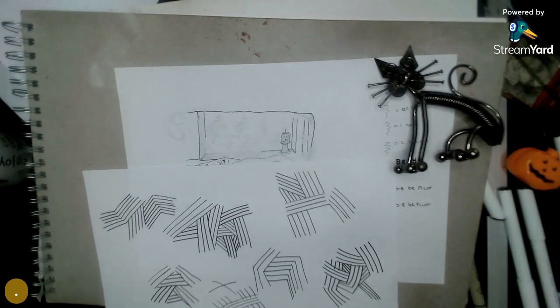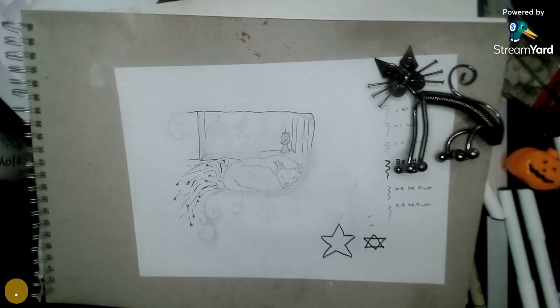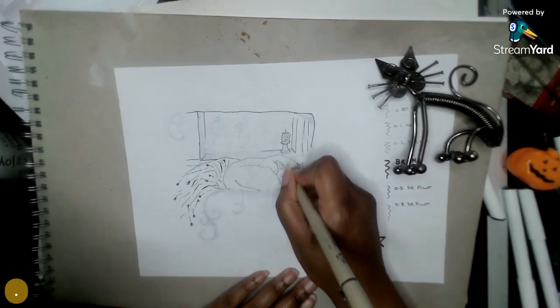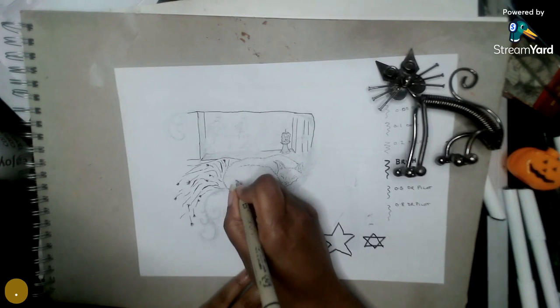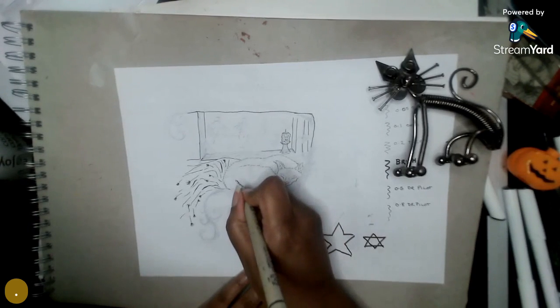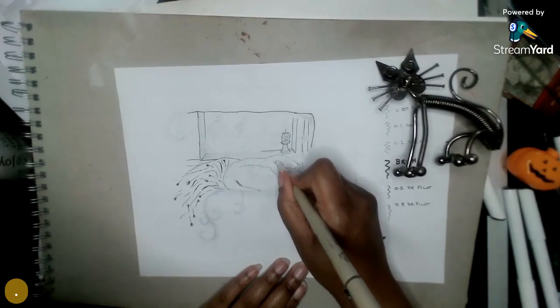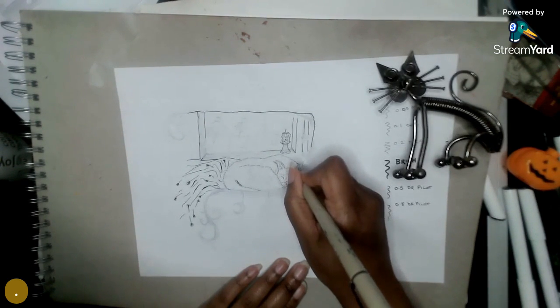I don't know. Also, if I don't use color, I want to be able to add a lot of depth and dimension using different nibs of pen. I actually like mixing graphite pencil and ink pen together. I think that is a really nice look. And I think it would be nice to add a little bit of color in here. I just don't know yet. But this is helping me figure it out.